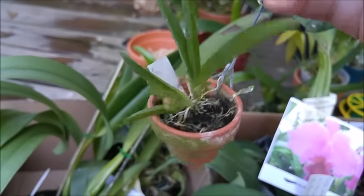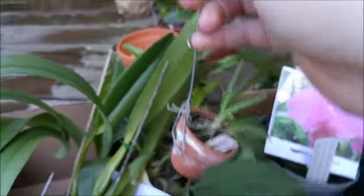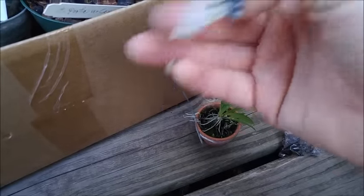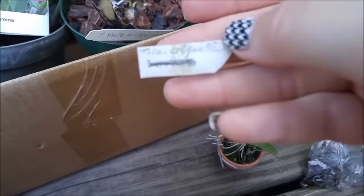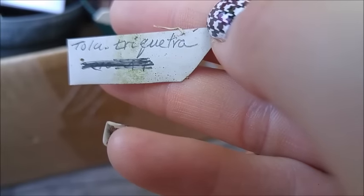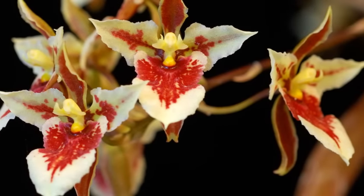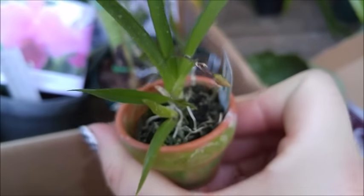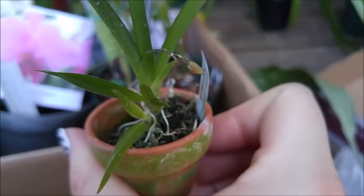This is actually a species. This is Tolumnia... Oh gosh, I can't even remember. A little baby tag for a little baby orchid. Okay, this is Tolumnia triquetra. Okay, Tolumnia triquetra. That one is actually really pretty when it blooms, and I will post a bloom picture of this guy. But look how cute he is. So cute.